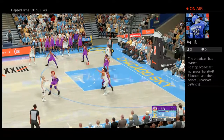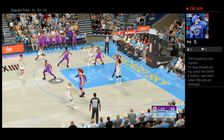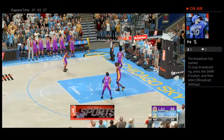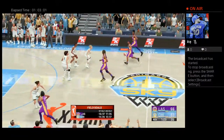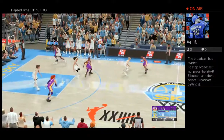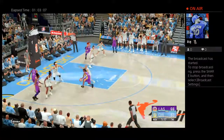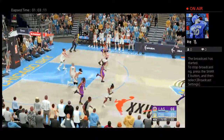Outside, pass to Parker. On the money from 12 feet away. Putting on a clinic. You see, once Parker sees the ball go through the hoop, she can catch fire quick, as she certainly has today. Now here's Wheeler. Good work defensively by Stephanie Dolson.